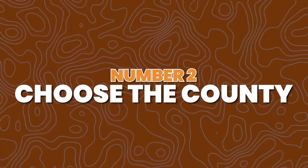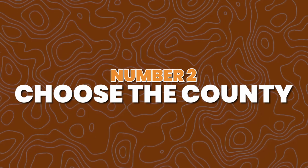So the second step, and number 2 and 3 are a little bit interchangeable, but I'll start with it. Number 2 is figuring out what county you want to actually work in. This is huge because you need to make sure the permitting is going to be able to happen. The zoning and ordinances are going to allow you to run this type of operation. You're not going to have a short-term rental ban anytime soon. And you're also going to be in somewhat of a destination area.